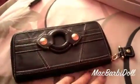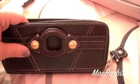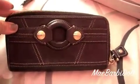I've used it as a clutch sometimes too. When I go to the store and whatnot, and I just don't want to carry a bag. And I got this for like $54. And this is over $100. It was like almost $200. And I got it for $54.